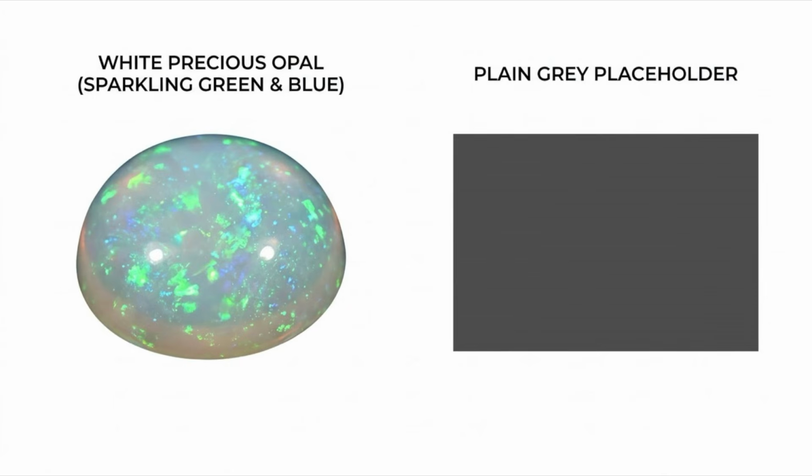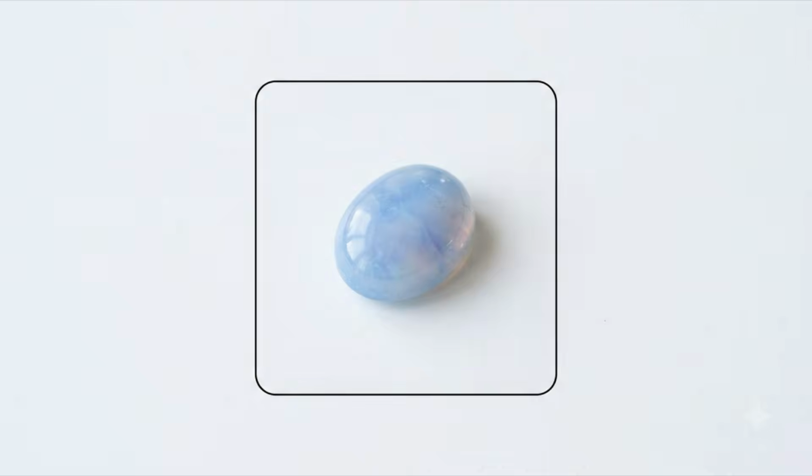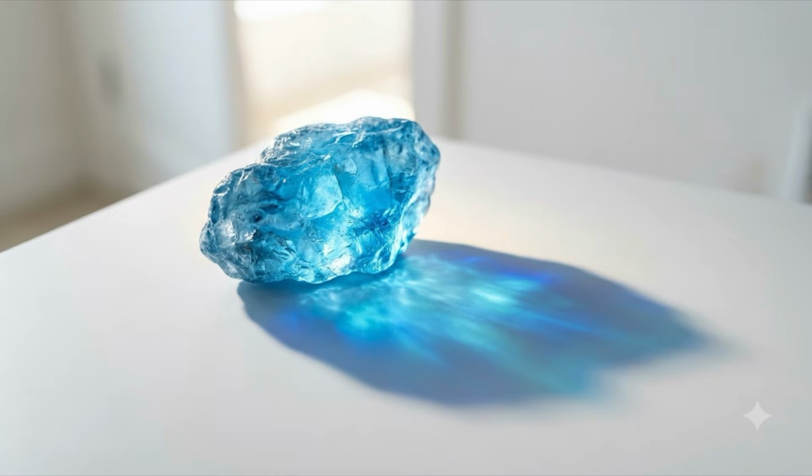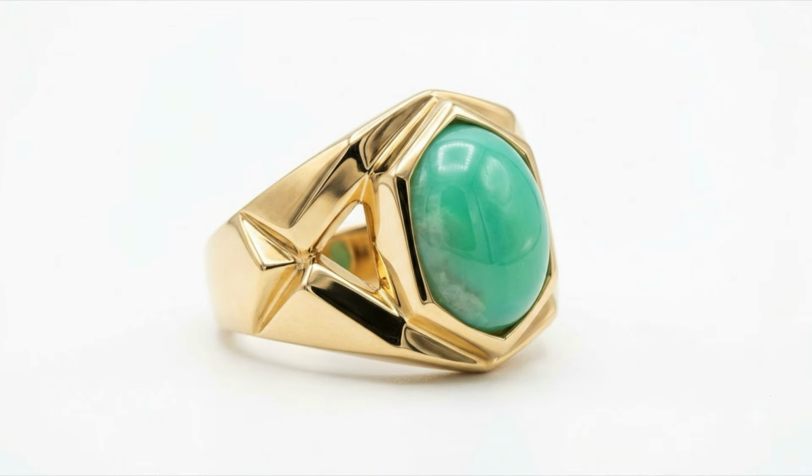Unlike precious opal, Peruvian opal displays no play of color at all, but it is prized purely for its calm and translucent body color, which has made it popular in both traditional and contemporary jewelry design for decades.